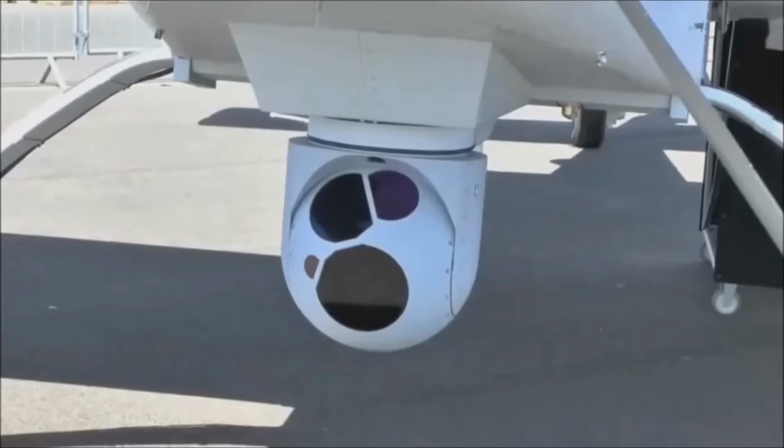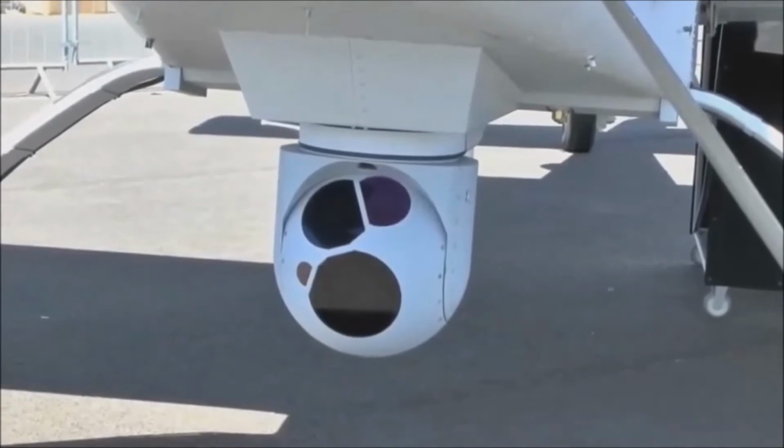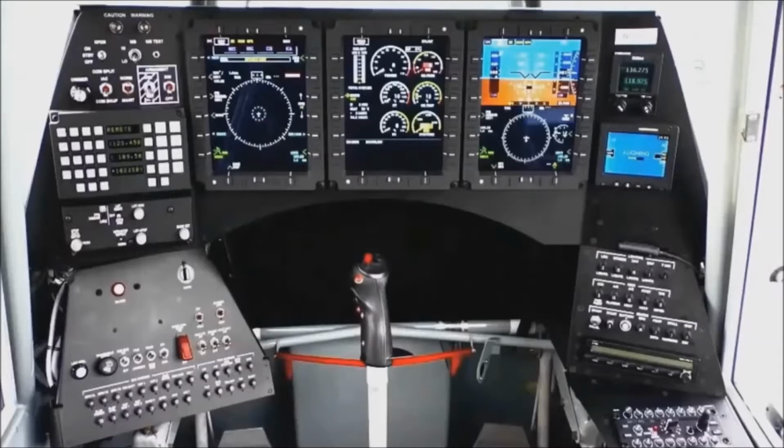Special mission equipment for the Archangel includes an electro-optic, infrared, laser rangefinder, laser designator sensor turret, communications and signals intelligence system package, synthetic aperture and moving target radar, as well as line of sight and beyond line of sight voice communications. IOMAX is currently in qualification of the Turkish-based Roketsan laser-guided Cirit missile system for the Archangel.